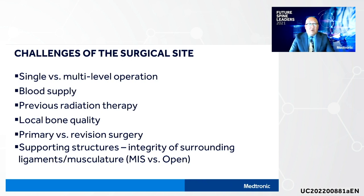And more importantly, what we don't consider most of the time are the supporting structures. If a patient has had a revision surgery in the past and they've lost all of that surgical envelope and soft tissue envelope, we need to consider that the body's natural supporting structures may not be able to help us with our instrumented stabilization and therefore our arthrodesis. So I use this as an opportunity to convey the importance of MIS techniques in allowing us to achieve those natural structures to help with our instrumented fusions.